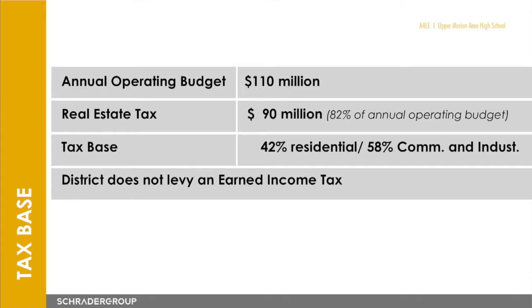We have an operating budget of around $110 million. We pull in real estate tax of about $90 million, and our tax base comes from 42% residential and 58% commercial and industrial. But as I mentioned to you before, that commercial and industrial is a huge portion here in the King of Prussia area. So we're very happy about that when the economy's good. When the economy's bad, it gets a little more interesting to deal with some of the businesses that want to be reassessed and reevaluated. But we're very fortunate so far. And we do not levy an earned income tax to anybody here in the district.